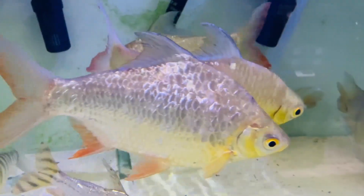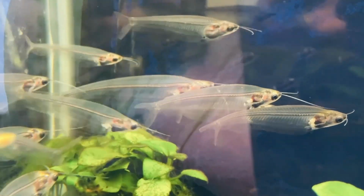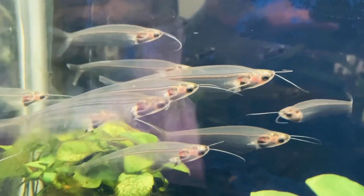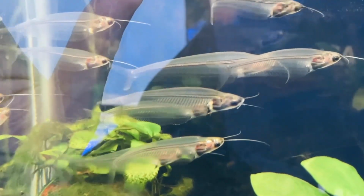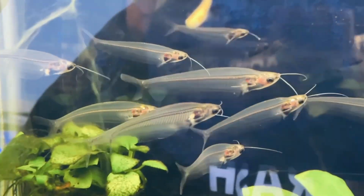So great big fish. Ghost glass catfish, they get around 10 centimeters or so, peaceful community fish. Sorry about the reflections again, I need a proper camera, but how nice are they? So lots of these guys in stock. Hopefully you can hear me over all the water noises, but yeah, very, very cool fish.